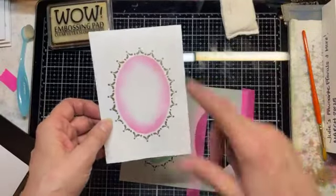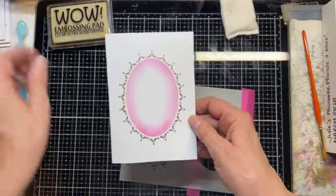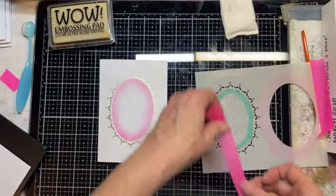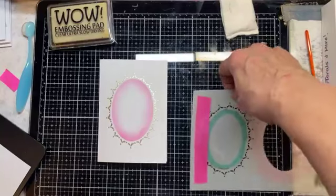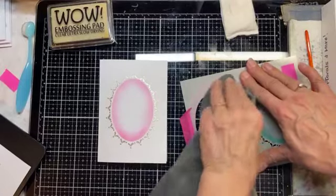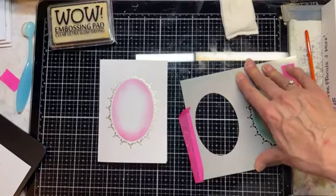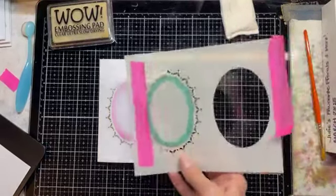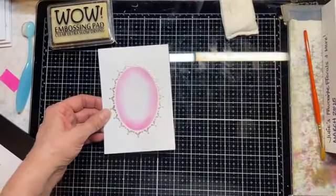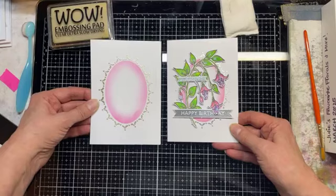I mean, you could go round with the embossing ink and just do it like that and get a very sort of random embossed centre, which would look lovely as well. So just very quickly wipe my ink off my stencil. But yeah, I love the oval, and I think it works really, really well with this design, definitely. With the fuchsia, it looks beautiful.